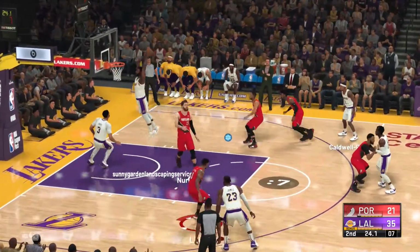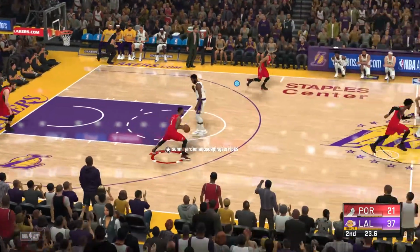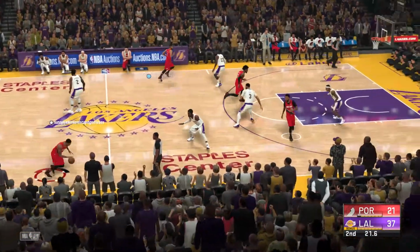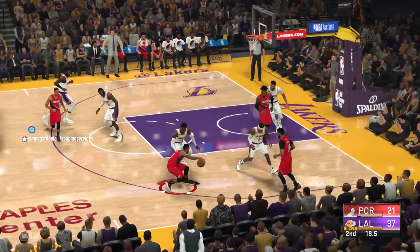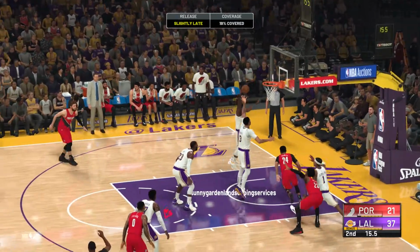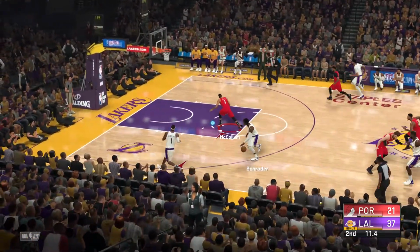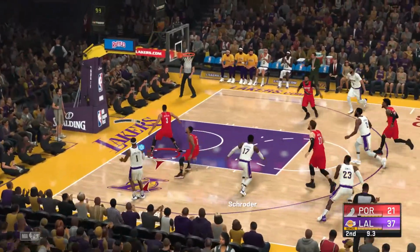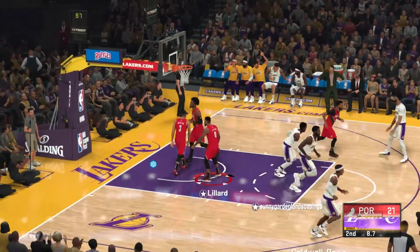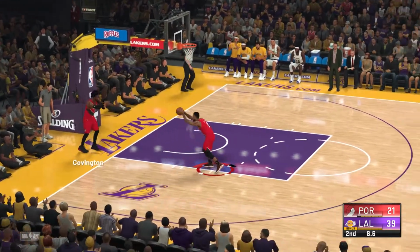Caldwell-Pope. Drummond. And it's Drummond with the jam. This is what Drummond is known for, fellas. I mean, assertive, aggressive, relentless, hard-working. He's just a dogged offensive rebounder. Not sure why he keeps trying his luck from deep here. It's just not his night. It's good. Caldwell-Pope's got 9 points.